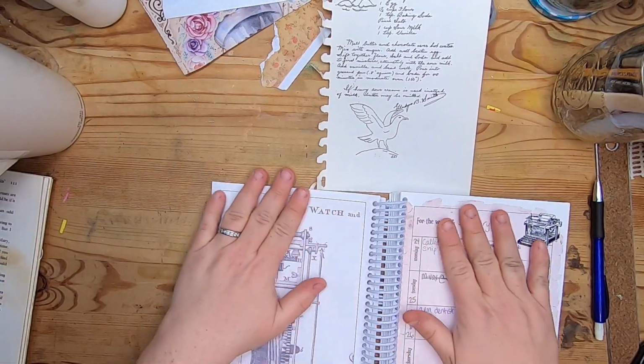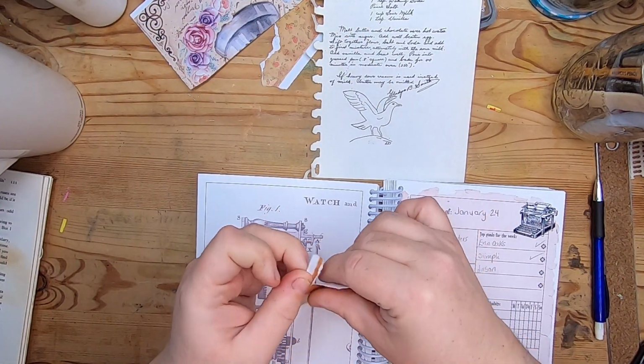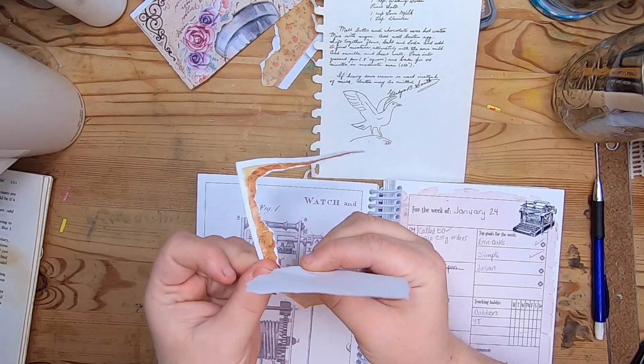So I think I will just start with creating a bit of a background. And I'm going to do that with my something torn, my wallpaper, and maybe my recipe. I'll put that in the back as well.